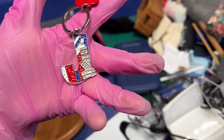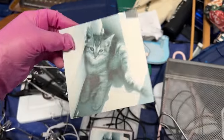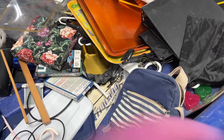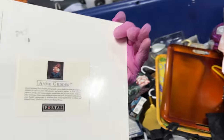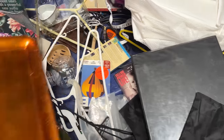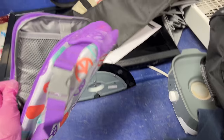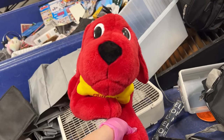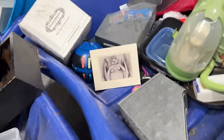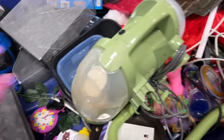Whoa. Oh, here's a cool J ring. Keychain. Aww. And note cards. Oh. That's cute. That's adorable. It's a nice little lunch bag. It looked brand new, but there's food inside of it. Clifford, the big red dog. Oh, is this another Ann Gettys? Pretty. Whoa.